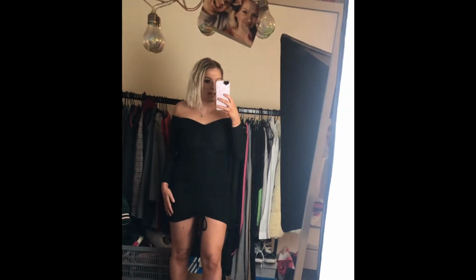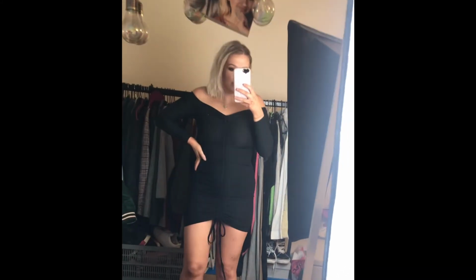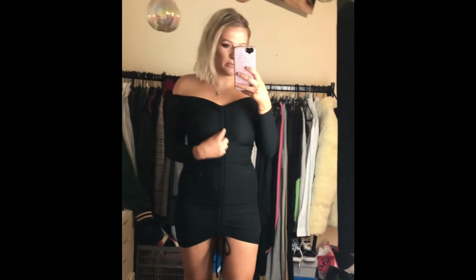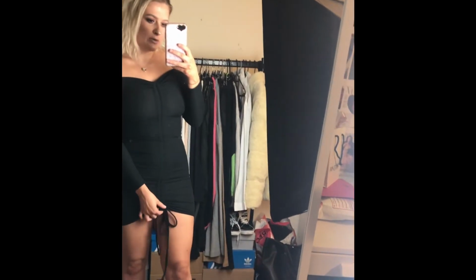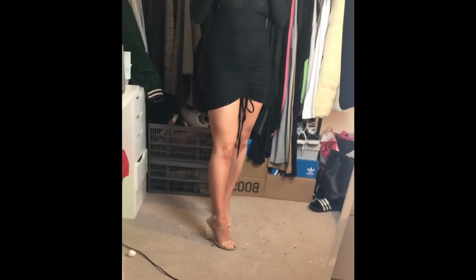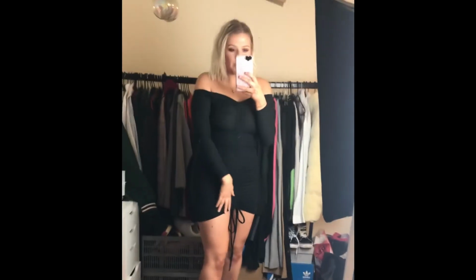So guys, this is my outfit. This is probably the easiest way that I can possibly show you. But I went for a very Kim inspired dress. It's just a black one from Pretty Little Thing with the ribbing down the middle, and you can pull this tighter. So that's what I went for, and then I just popped on some Yeezy inspired shoes, just the clear ones you can get from Ego and Public Desire.